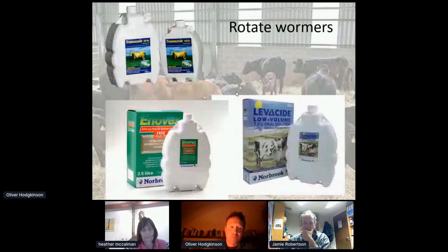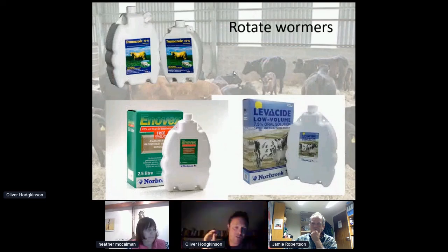And finally, let's rotate the wormers as well. It's very, very easy to use the Enovexes because a lot of these pour-ons are ivermectin based. So a lot of people are just using the ivermectin because it's easy. But as we know, we've got triple resistance now occurring in the sheep, and it won't be long in the cattle. We've been very, very complacent. So if you've got them down the race, and you're TB testing them, for instance, then we've got them held nicely in the crush. Use a different product, i.e. a levamisole or a white drench, but they're both drenches.